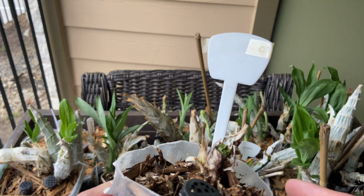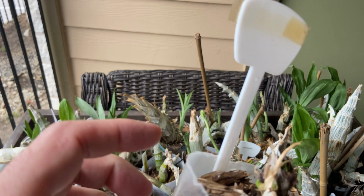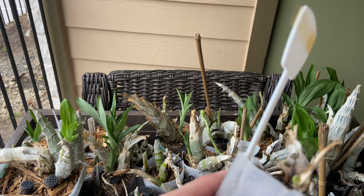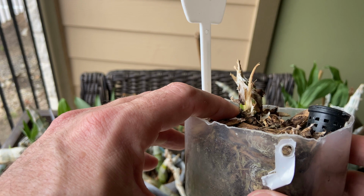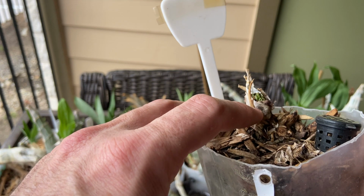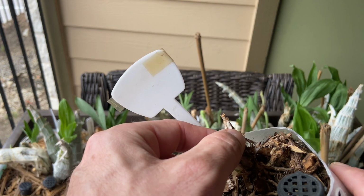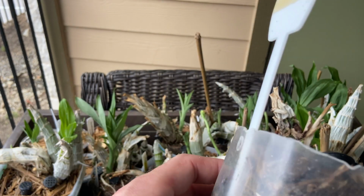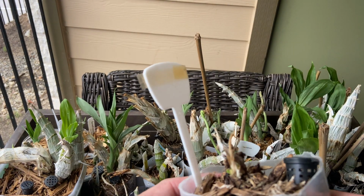Finally, I do want to show one more little guy. This is Catasetum Chunky Eye. I'm not really sure what it's trying to do. It certainly has one new growth here, but it kind of looks like it's trying to put out another new growth over here. You can see this back bulb is super shriveled, looks terrible. I actually added water to it last week, and I'm going to dump a bunch of water on it again this week.